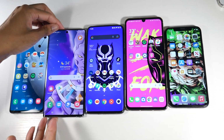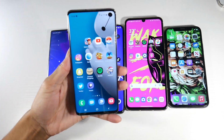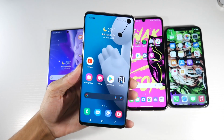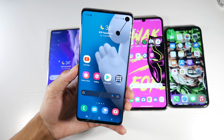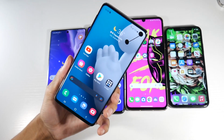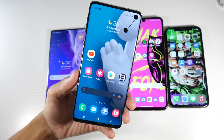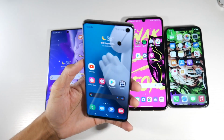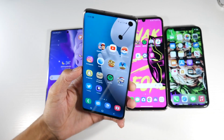Now, the Galaxy S10 series really is just a phenomenal buy. It doesn't really matter which one you go with. So you can go with the bigger S10 Plus or the S10e if you want something smaller. The S10 is kind of in the middle. I really like the size of this phone. It doesn't feel super small and it doesn't feel too big at all too. It feels like I can kind of one-hand it. But this is a phenomenal phone too.